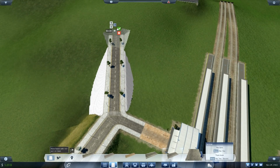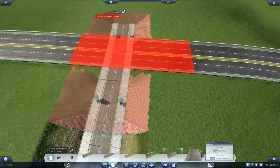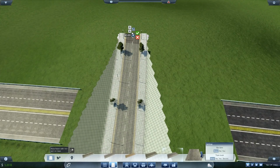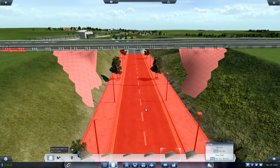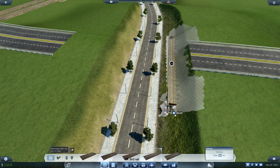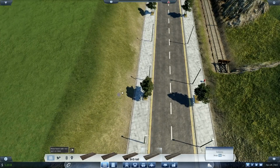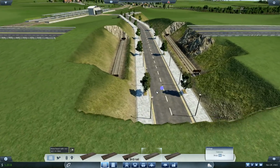I kind of want this to go, if possible, underneath. I know it's all a bit terrible at the moment, but it could be kind of cool. Right? Doesn't have to be spot on. I think we've got enough clearance there. So we'll get our tracks either side. Like that. You're gonna hug that. There we go.